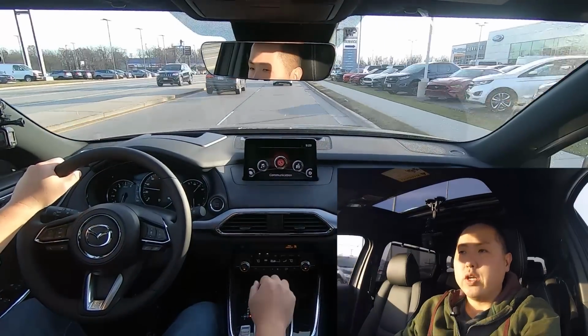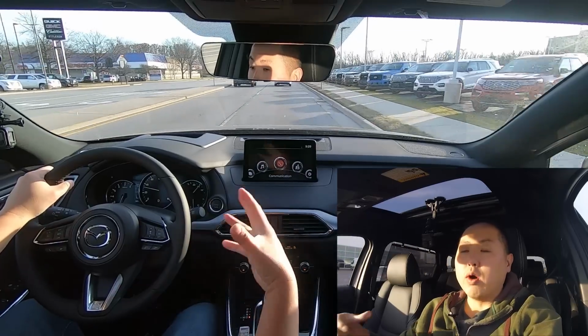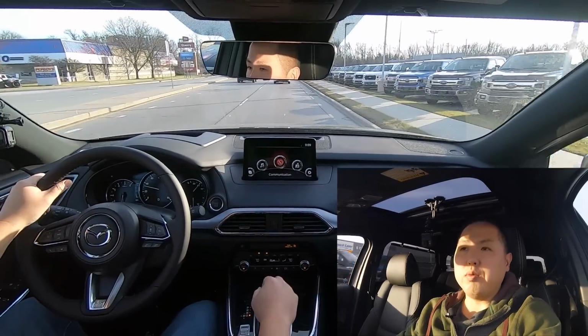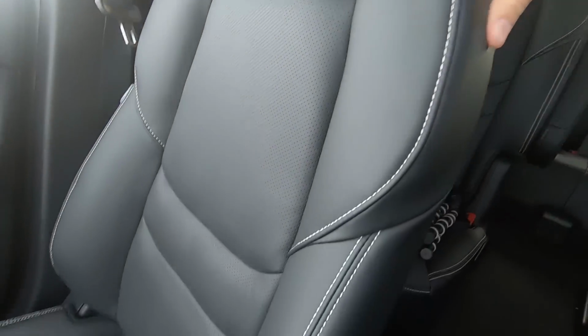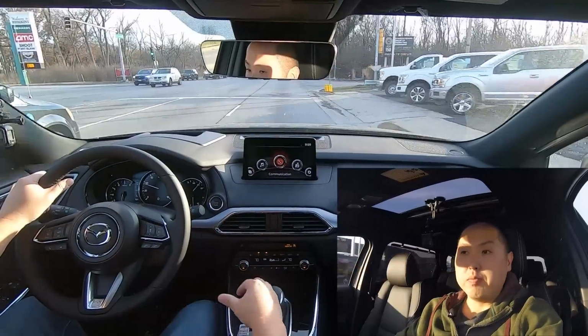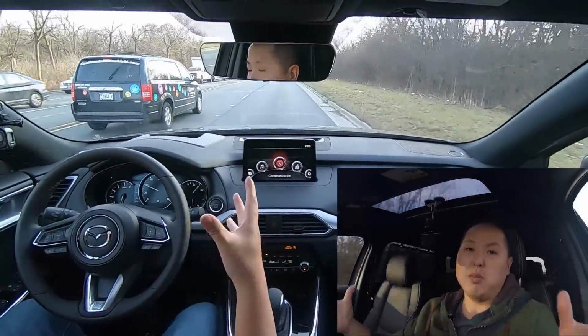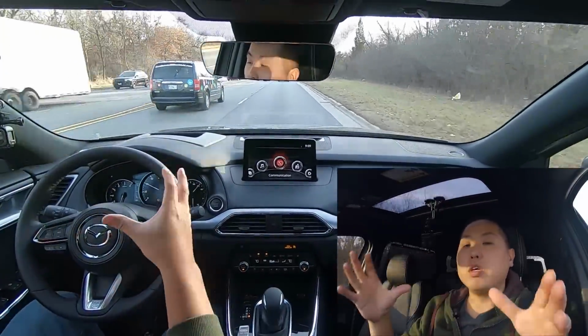So first impression is, these seats feel very sporty. And what I mean by that is they're hugging me in. Remember, I showed you guys how well bolstered these seats were, and I definitely feel it. I do feel like the back is holding me in, even at my size. I'm a pretty big guy. It fits me really well.